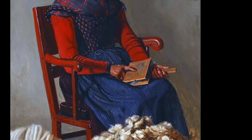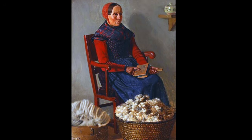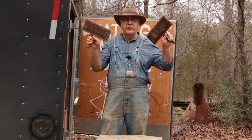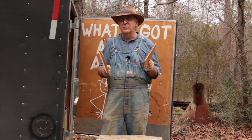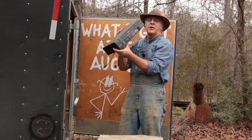And before you spin wool or cotton or any type of fiber like that, you'll want to card it, which is essentially to get all the fibers running in the same direction so that you can then spin it very easily. So that's what these are, and they're in really good shape. You might need these if you're into fiber stuff, you're growing that cotton. So, some cotton cards.